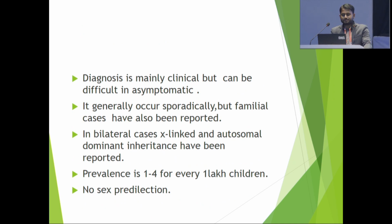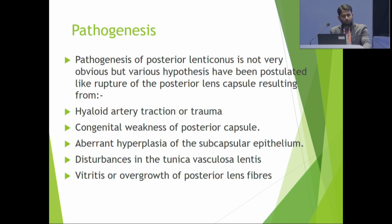It generally occurs sporadically, but familial cases have also been reported. In bilateral cases, X-linked and autosomal dominant inheritance have been reported. Prevalence is 1 to 4 cases for every 1 lakh children, and there is no sex predilection. Pathogenesis of posterior lenticonus is quite elusive, but various hypotheses have been postulated, like rupture of the posterior lens capsule resulting from hyaloid artery traction or trauma, congenital weakness of the posterior capsule, aberrant hyperplasia of the subcapsular epithelium, disturbances in the tunica vasculosa lentis, and vitritis or overgrowth of the posterior lens fibers.